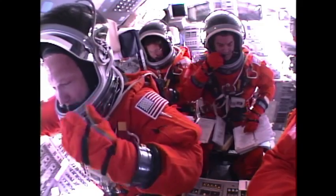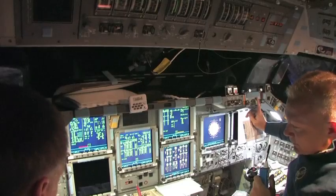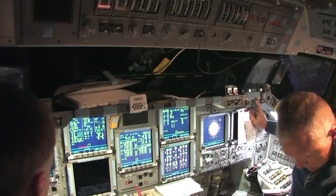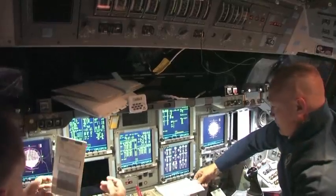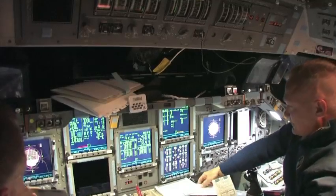And there goes main engine cutoff. Hey Houston, coming down right now. If you see it, is just prior to our NC2 burn this morning. Yeah, you'll see our TIG coming up here in just a second. And we see that. This is a short burn.